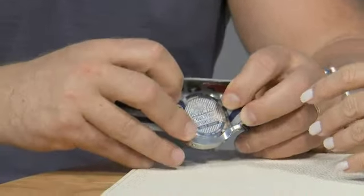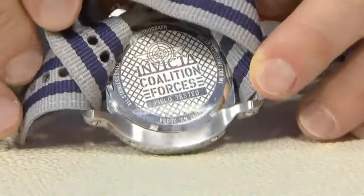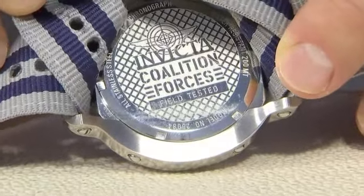What are you doing? Now I just want to get to the case back, so actually move the strap a little bit so you can get that. You have the signature for the Coalition Force collection. Nothing changed. Your model number, 200 meters water resistant on this example.